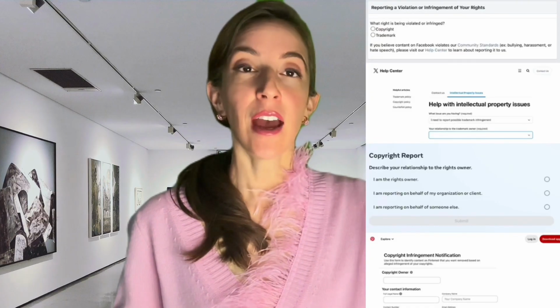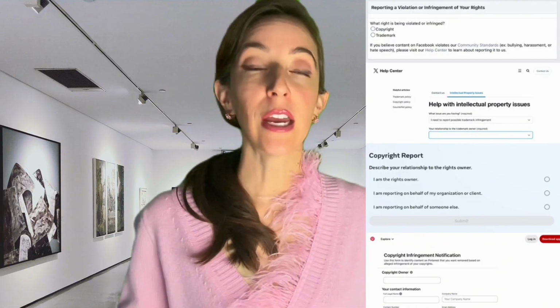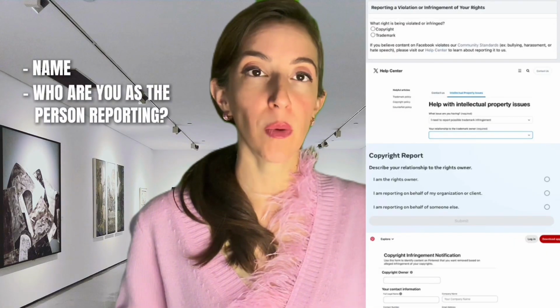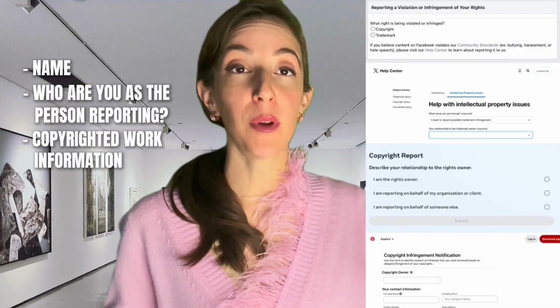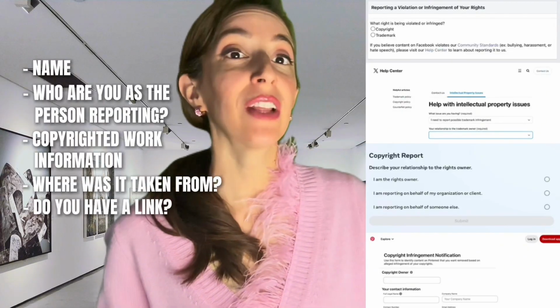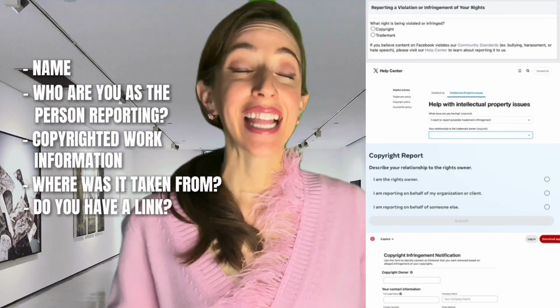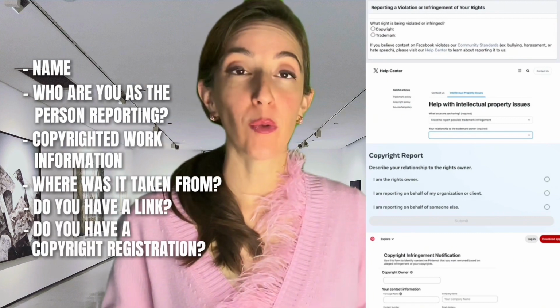Most of the time, it's a form that looks just like this, and you fill out the blanks informing them of the situation. So that usually means telling them your name. Who are you as the person reporting the infringer? It includes telling us information about the copyrighted work. Where was the copyrighted work taken from? Do you have a link to where that copyrighted work was actually posted? And last but not least, they will ask you if you have a copyright registration.